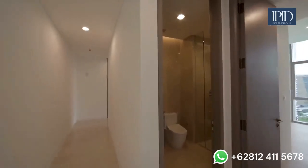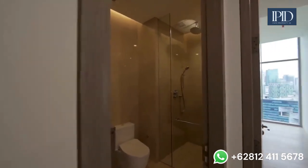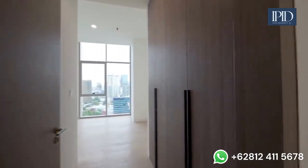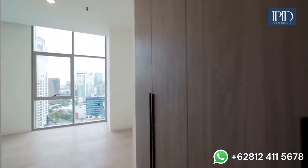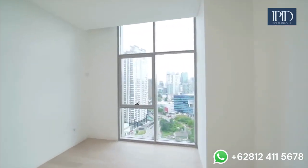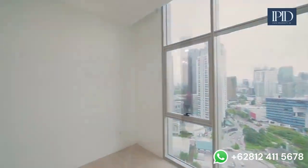Hey guys, so let's check out the rest of the unit. Here is the guest bathroom and shower. And moving on to the guest bedroom, I'm contemplating turning this into my home office since the view is so spectacular, but I still haven't decided yet though.